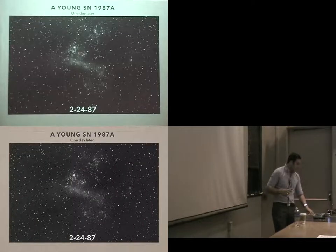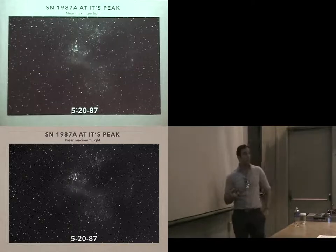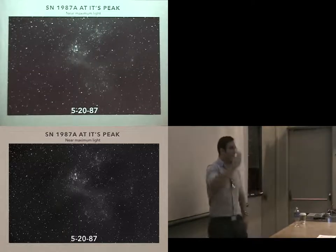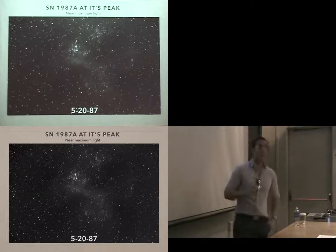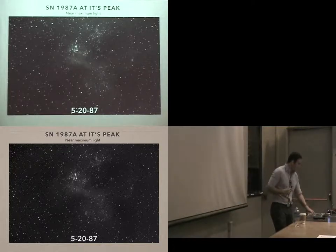This is how it looked one day later. And this is near maximum light. So now this is about 1 or 2 weeks after the shock breakout, when radioactivity kicked in and started reheating the supernova. So this is the secondary peak in the evolution of the light.